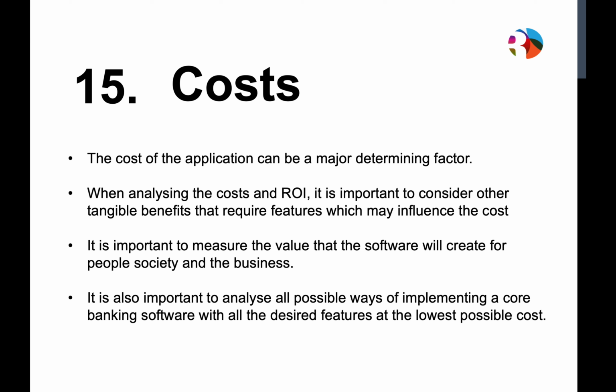Sometimes credit unions don't understand or can't justify why they should invest huge amounts of money in developing banking applications. It is also important to measure the value that the software will create for the people, the society, and the business. Rather than looking at the monetary gains and the monetary returns on investment, there are ways that we can measure the value that we create for people and for our society as a result of digitization.